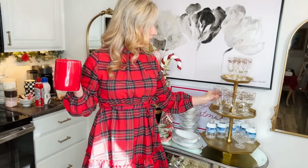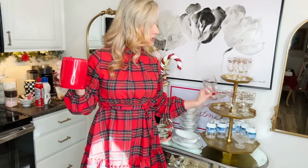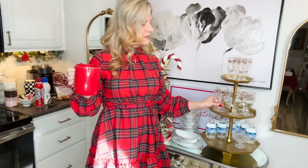But here is, I think that originally these were the champagne glasses for back in the day. They actually were these little short glasses. And I believe that these were the wine glasses. So I have a full set of these. I've always wanted a full set of beautiful dishes.